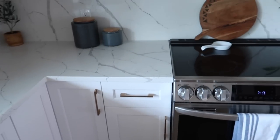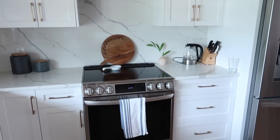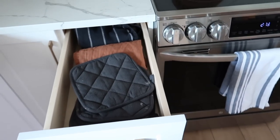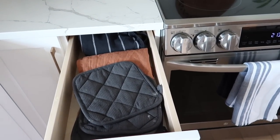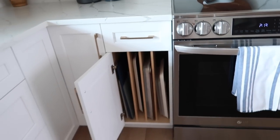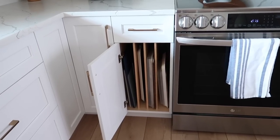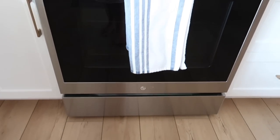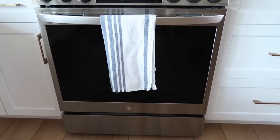Okay, so here's the range area. Let you see that. The top drawer, I have aprons and pot holders. And then down below, there's built-in storage for cookie sheets and such. I think I have a couple items down at the bottom of the oven as well.